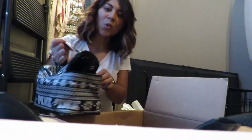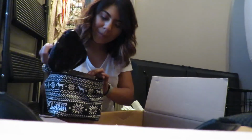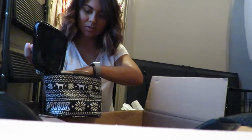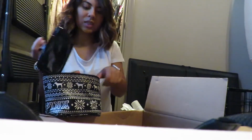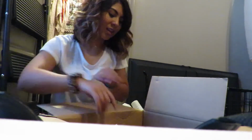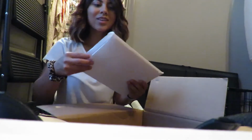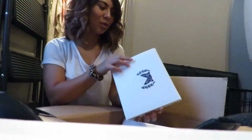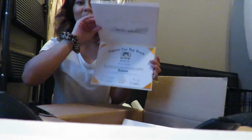And I found an old makeup bag. Oh my gosh, I totally forgot about this. And wow. Let's see what's in there. I found my diploma. It's my diploma. Aw, how cute.